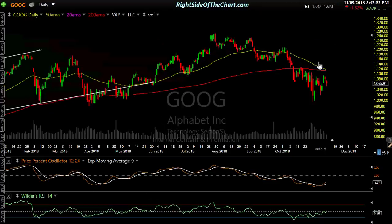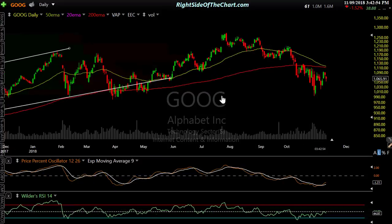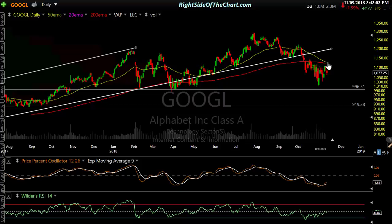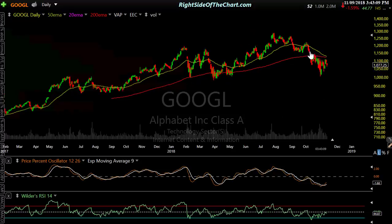Not too bad here, but on Alphabet, you do have, here's the other share class, GOOG, a pending bearish cross, and here's the Class A shares, also a pending bearish cross or death cross on the 50 and 200 day. Again, I probably should have used another board. That one's about as good as we have it. There it is. So watch for this.